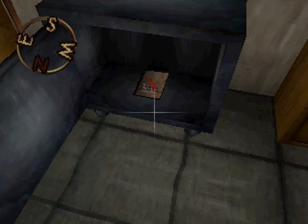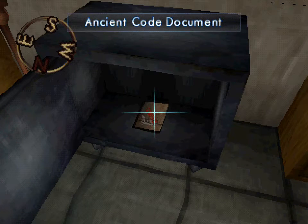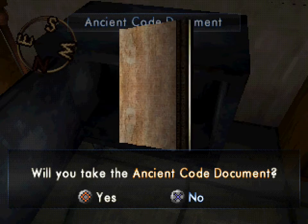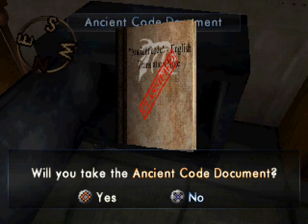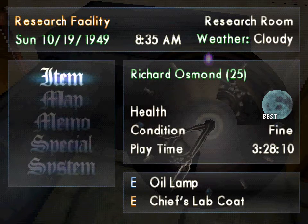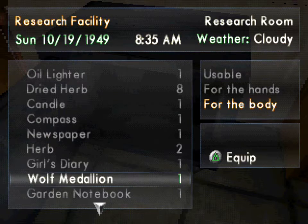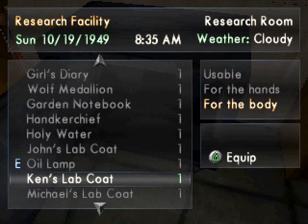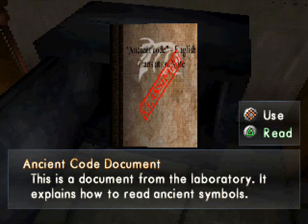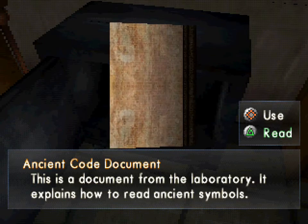And while our prize might not initially seem that amazing, this ancient code document is pretty much necessary to figure out some of the puzzles coming up in the game. Now, if we go ahead and take a quick look at the document itself, we'll see that it's also pretty underwhelming, initially to read.